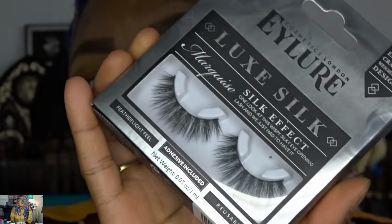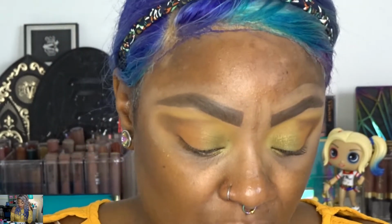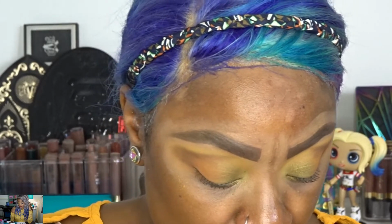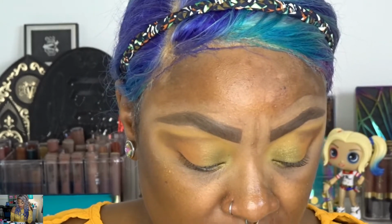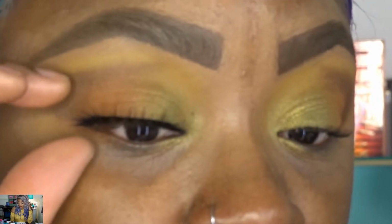Alright, so for lashes I'm going to be using the Eyelure Luxe Silk lashes, and I'm actually going to zoom you guys in and apply one of the lashes on camera for you. The other one I'll apply off camera, but at least this way you can get a better feel of how I apply my lashes, or the easiest way for me to apply them. I know some of you guys still struggle with them, and I've done a tutorial before and I can do a separate one, but I'm going to show you guys again the easiest way for me to apply mine. So I just take my lash and I literally set it on top of my other lash to measure it.